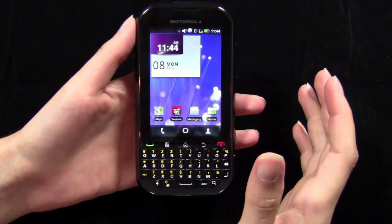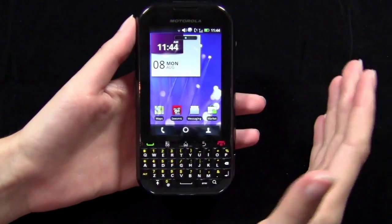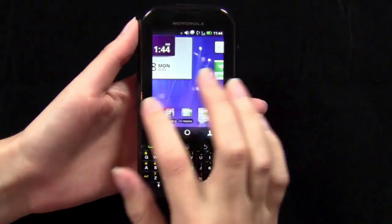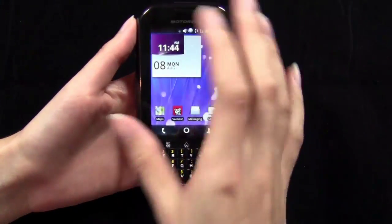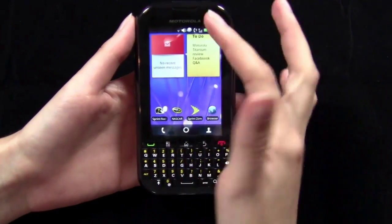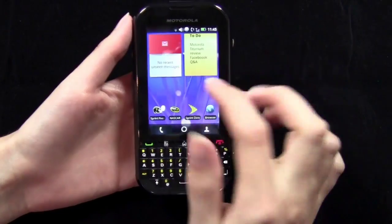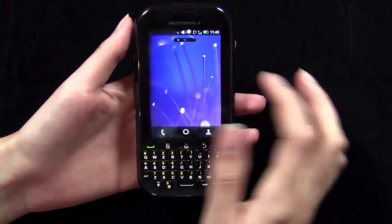It is nice to have those resizable widgets because if you're using another UI, you have to download a launcher or other things that will allow you to resize those widgets. But with Moto Blur, it just came right out of the box. However, with this it doesn't. And so if you think about a messaging widget, I would actually rather this be larger, since after all it is text messages. But that's the default size, and I can't change it.